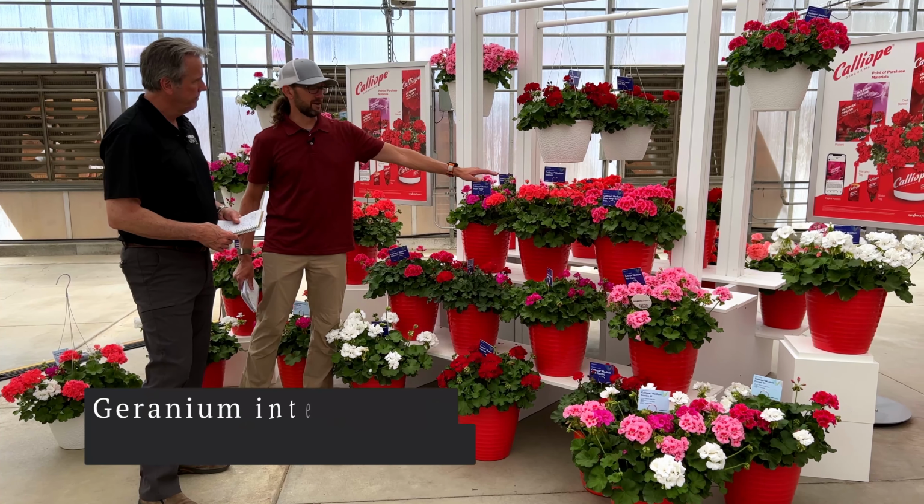Think they got enough geraniums here? I think that they're probably going to bring more. More colors.